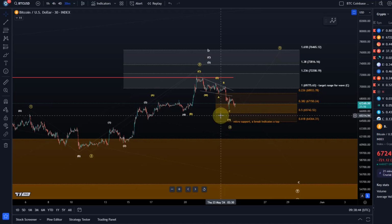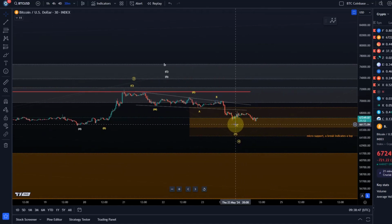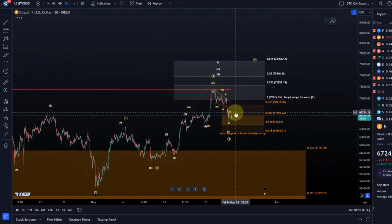However, the rally from yesterday's low, which formed here at around 66,390, was not the most impulsive looking rally. Therefore, I assume this correction might take a little longer. At least I think it is wise to assume that, to potentially prepare for that. So it's possible this rally might take a little longer.